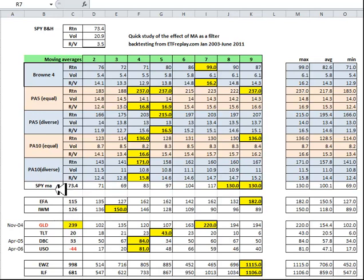Now, when we ran it on the S&P itself, you can see, with the exception of the 2 and the 3 month period, you actually are getting better real returns than just a straight buy and hold strategy, and the best one's out here at the 8-month, which corresponds very nicely, by the way, with the 200-day moving average. So that's some additional validity for the value of the 200 period moving average.